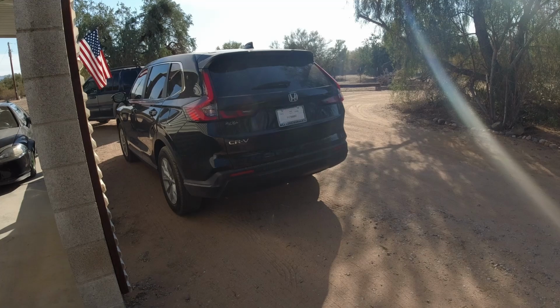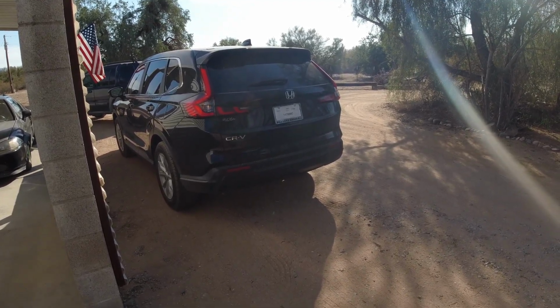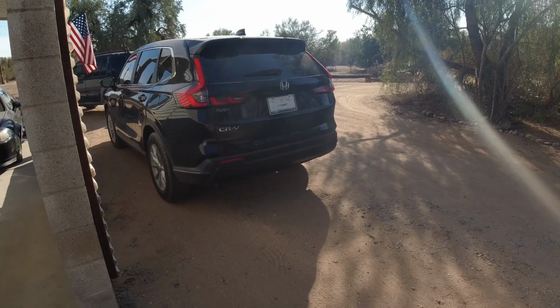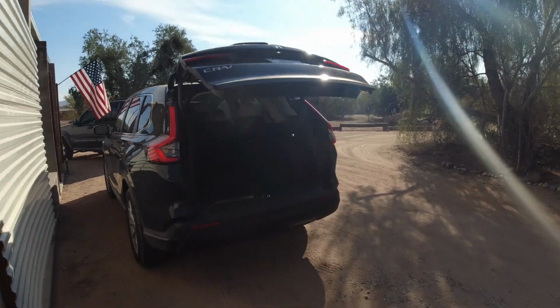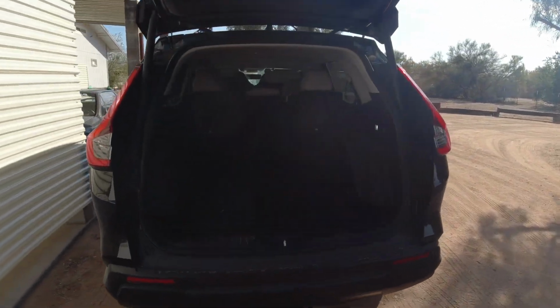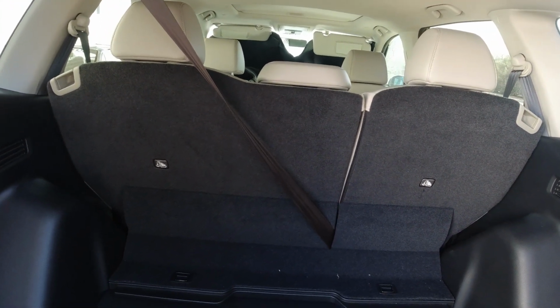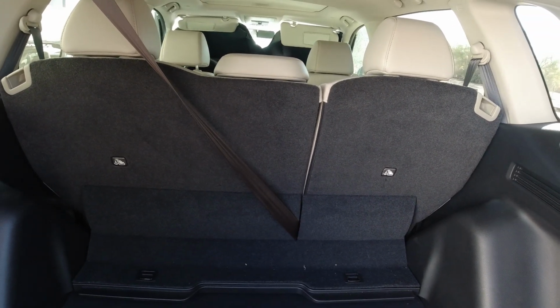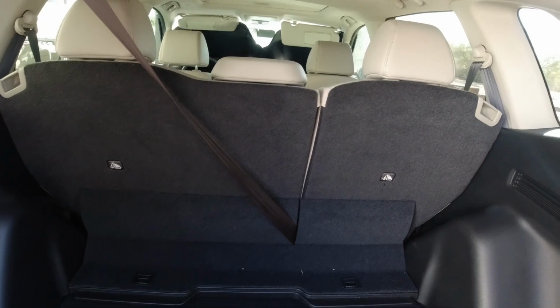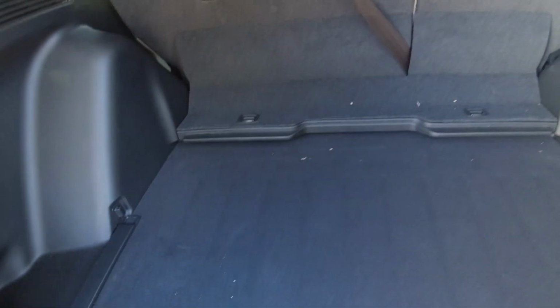Let me see if I can figure out how to even open this. Let's see if this back door opens. There you go. You have to hold the button. Pretty cool. So they were supposed to have all this stuff done before he left. That's what they promised us, and it didn't happen. They didn't do the windshield before he left. Actually, the day he was leaving, we had to drop it off after we dropped him off at the airport, and they did the windshield for free.